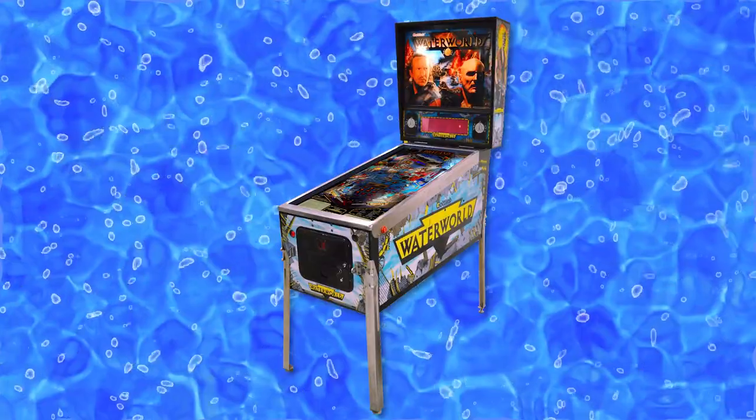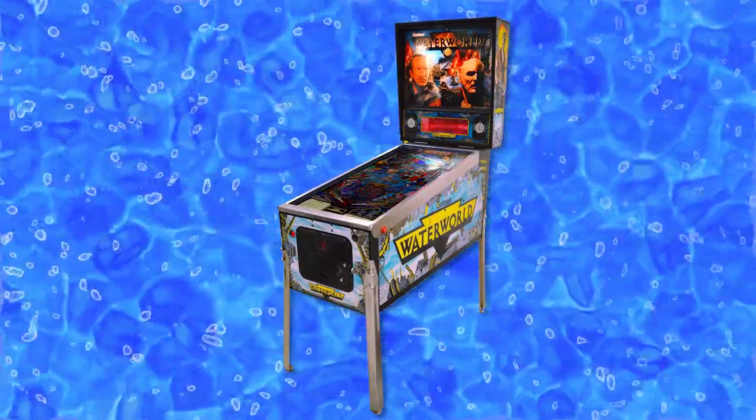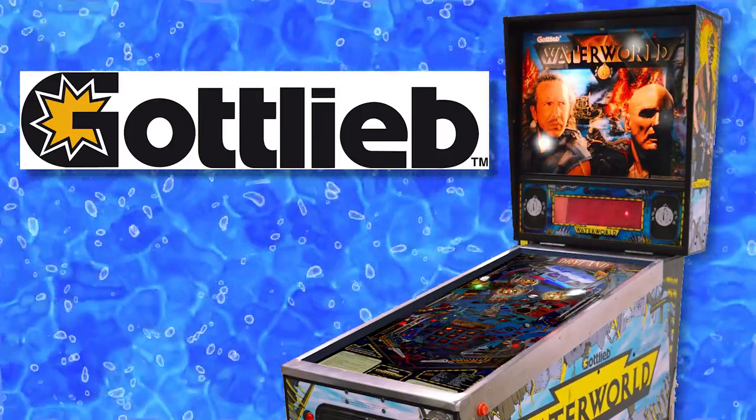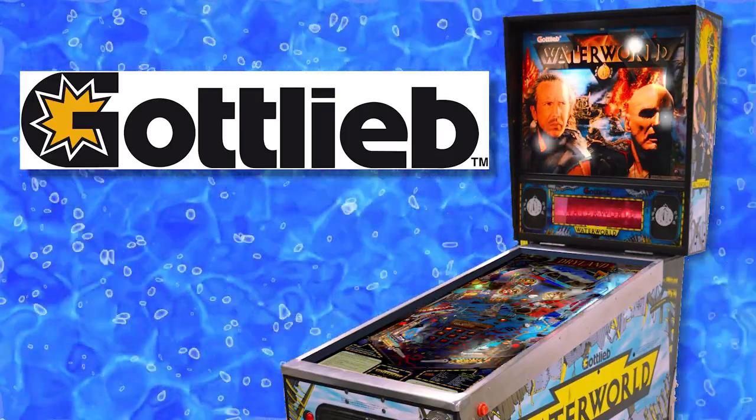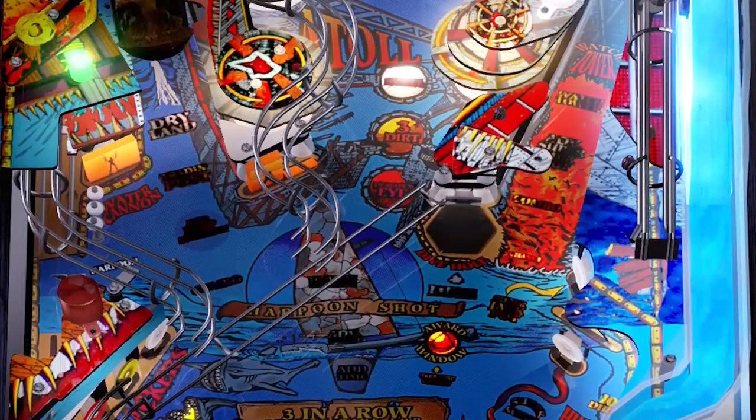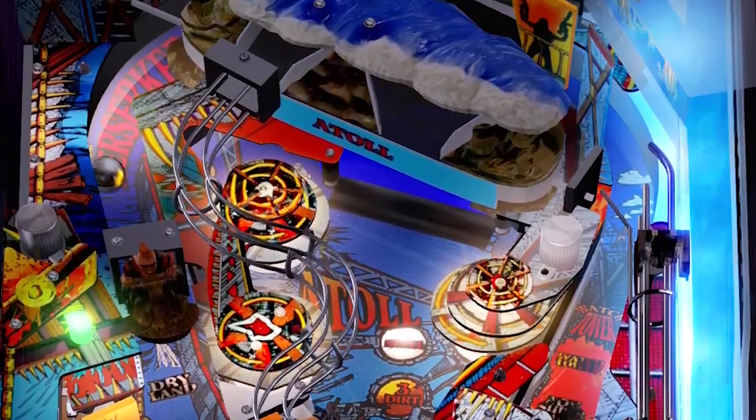And this is, of course, where we arrive at Waterworld Pinball, being released in 1995 by none other than Gottlieb, the company responsible for the very first coin-operated machines. Now, at this point, I think we should take a tour of the board and look at some of the defining features of Waterworld Pinball.